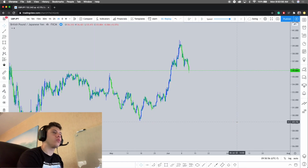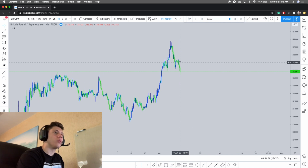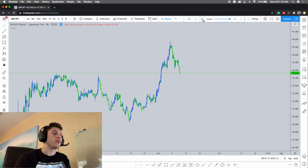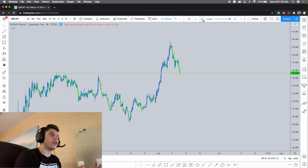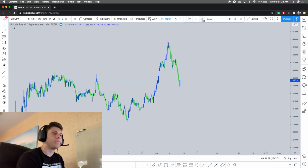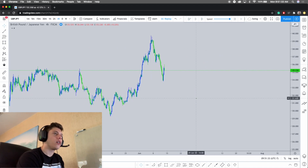All right, so here is what the chart looked like before I got into the trade. Fundamentally, there was some risk off sentiment, aka money going into the safe haven, which is the yen, which is causing GJ to go down. So I knew that. However, fear oftentimes dies down pretty quickly, especially in the market conditions that we're in. And so I was looking for a long trade. I was looking to take this long somewhere, right?